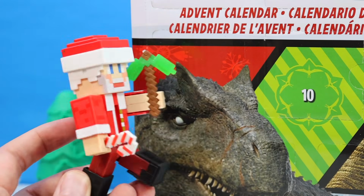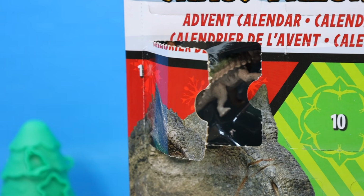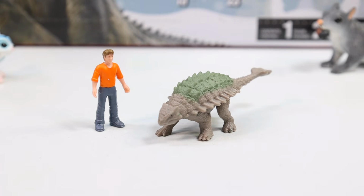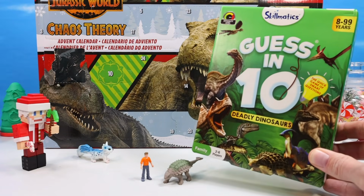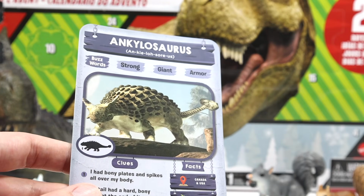He's got that Holiday Emerald pickaxe going still. Must be Ben and Bumpy the Ankylosaurus to start us off. And pretty sure I've mispronounced it a few hundred times. I just picked up one of these and it's totally awesome. Ankylosaurus. Hey, I actually got it right. Sometimes you hear it Ankylosaurus.